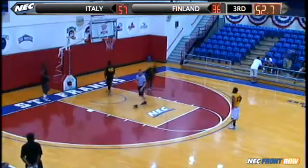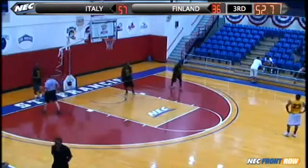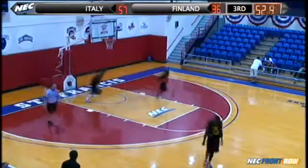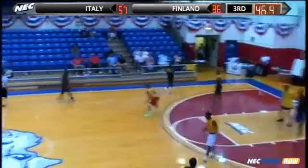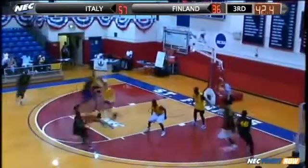52 seconds to go. 57-36 our score. On the fourth quarter, we'll be joined by Team USA coach Larry Lessett. Got over 30 years of coaching experience. Coached Maryland Eastern Shore, was the head coach there. He's been an assistant throughout many other Division I teams.